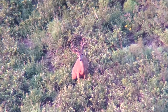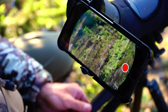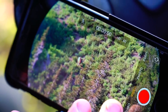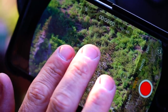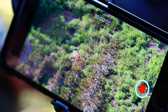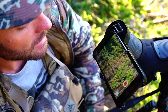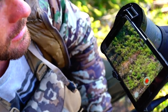Always where you least expect them. So that's what it'll look like. For those of you who haven't ever used a phone scope, you'll kind of have a black ring there. You can use the scope to fine focus it. If you want, you can use the zoom on the scope or just use the zoom with your fingers on your phone. As soon as I click record, he's behind a tree. Yeah, it looks like he is gonna fork on both sides. This'd be a small 4-point.